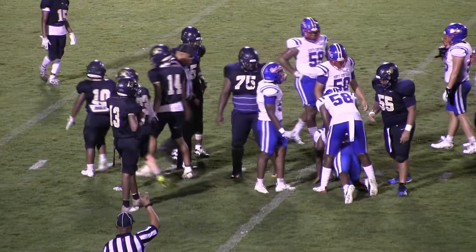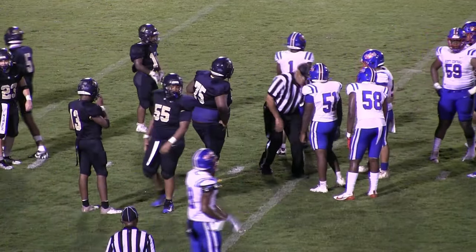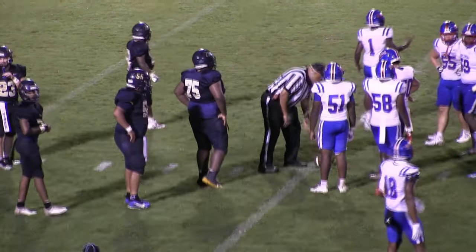Good play by Pee Wee Gill. Bryson Gill made several great individual plays. Tackles the quarterback on the scramble.